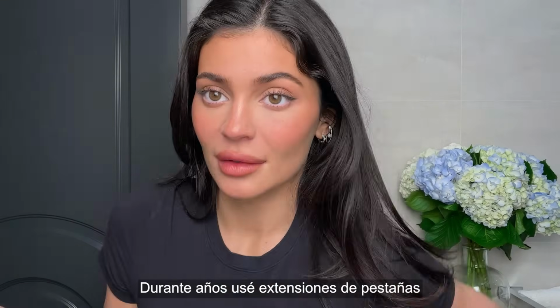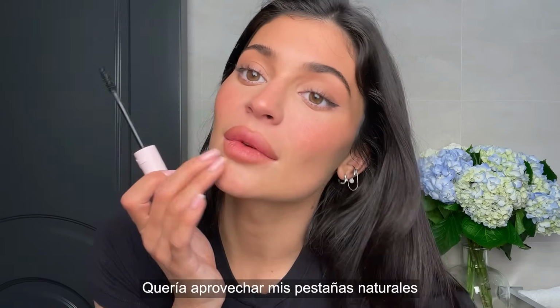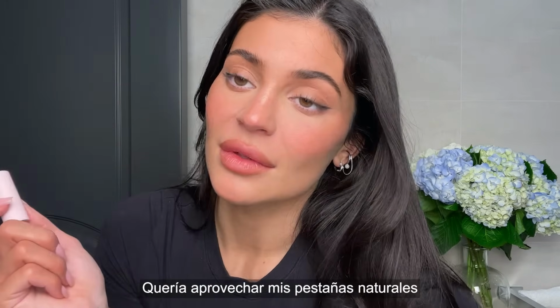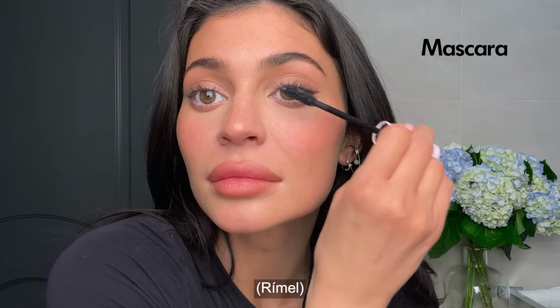I used to wear lash extensions for years and then stopped doing that, and I just wanted to really embrace my natural lash because I do have really good lashes. My mom has the best lashes.